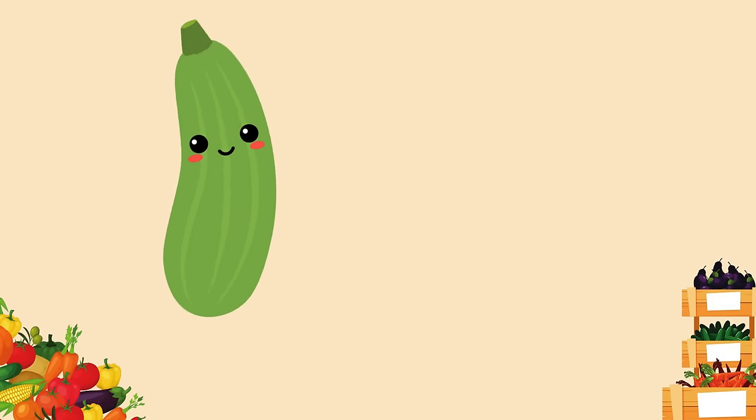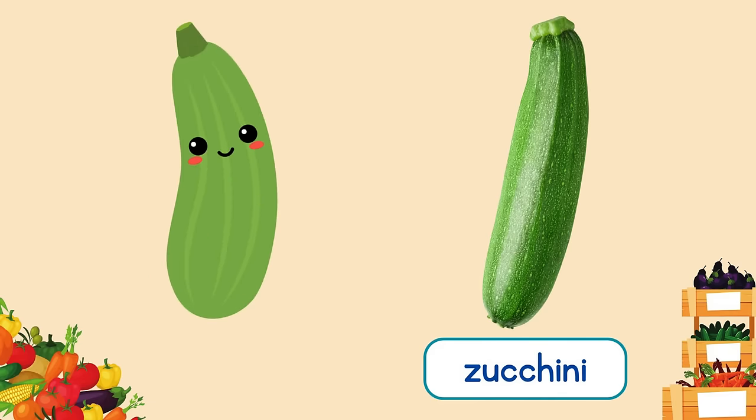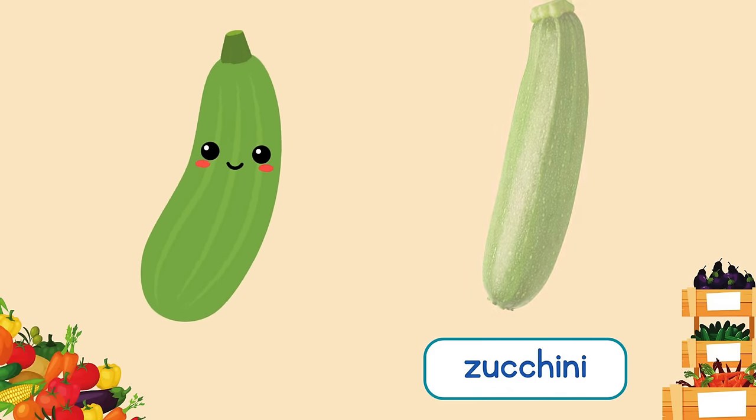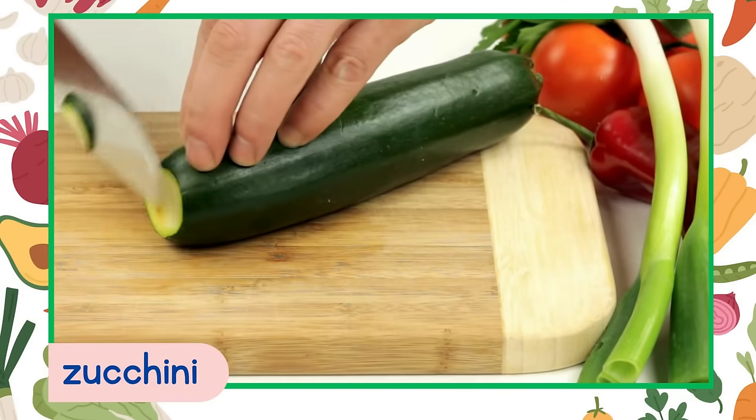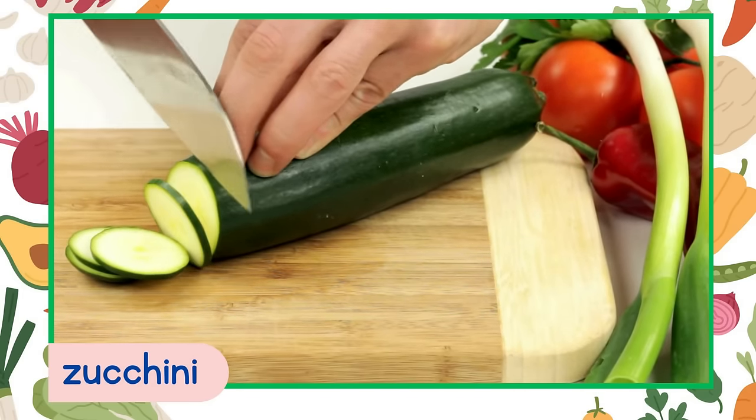Can you guess this vegetable? Zucchini. This is a zucchini.